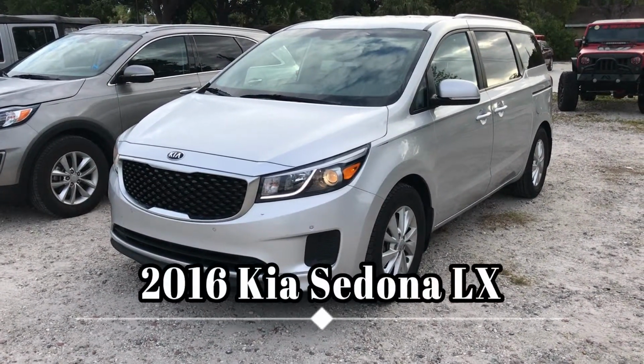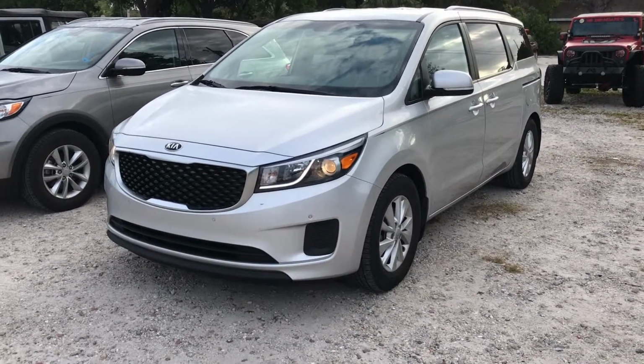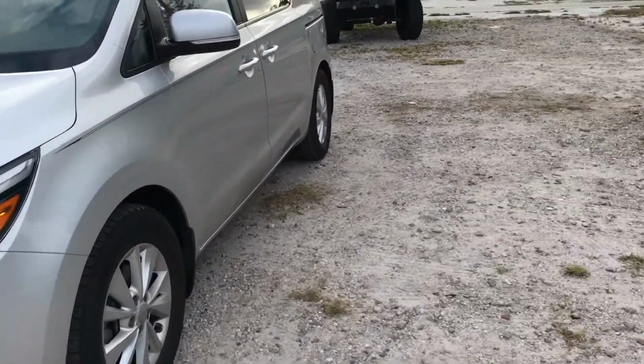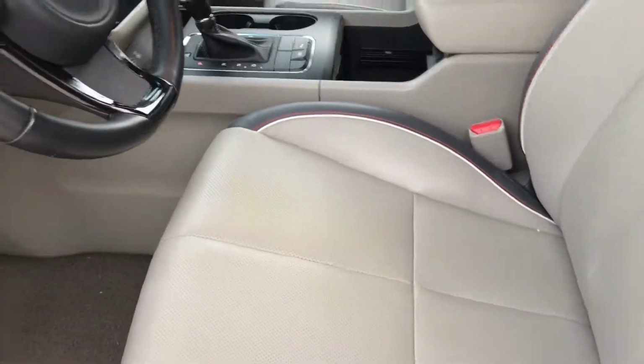I just took in this 2016 Kia Sedona LX. Super nicely equipped vehicle. Has front and rear parking sensors on it. It does have nice LED daytime running lights in the front. It has aluminum alloy wheels, power windows, power door locks obviously, and does have the automatic side doors as well. As you can take a look here, it does have the leather seating in it.